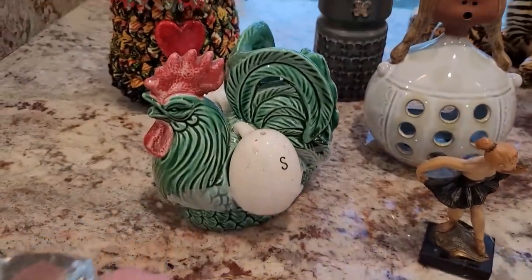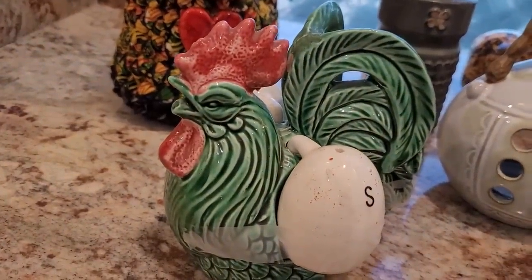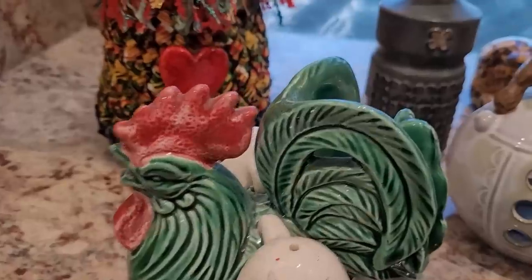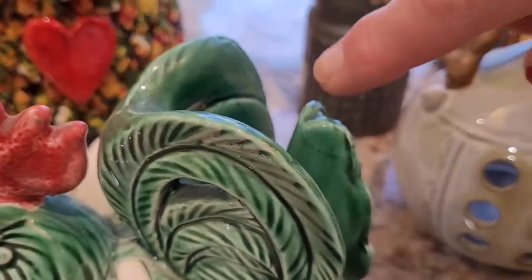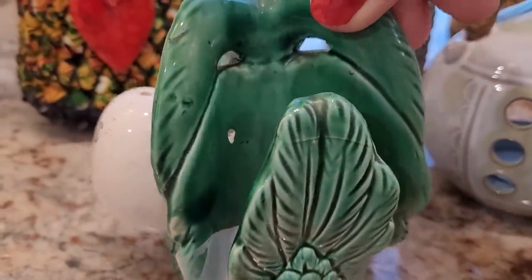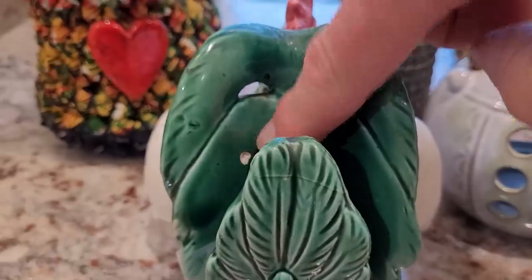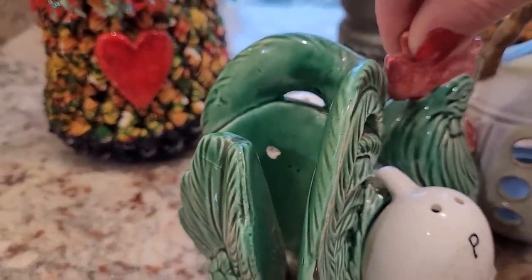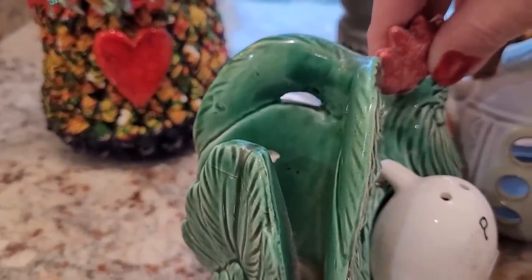Here we have our amazing Japanese green glazed chicken salt and pepper. I don't know how we missed it in the mall, but this is definitely a glaze crack and it goes all the way around there. And I don't know whether this happened en route home or whether we just missed it again in the store. There is a little chippy there. I could absolutely fill that and touch that up.